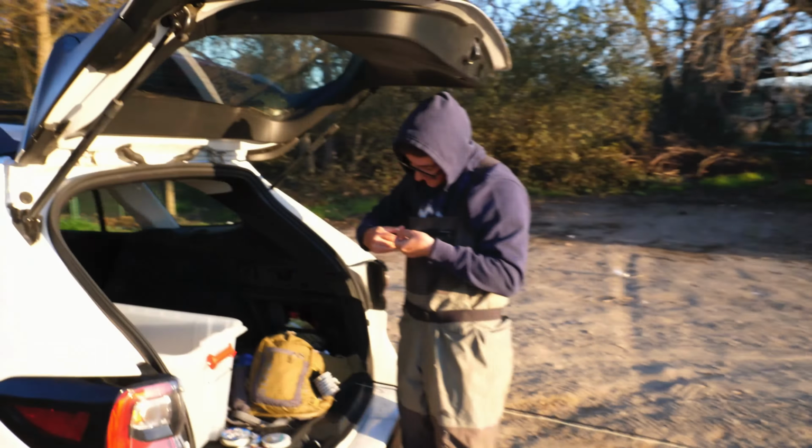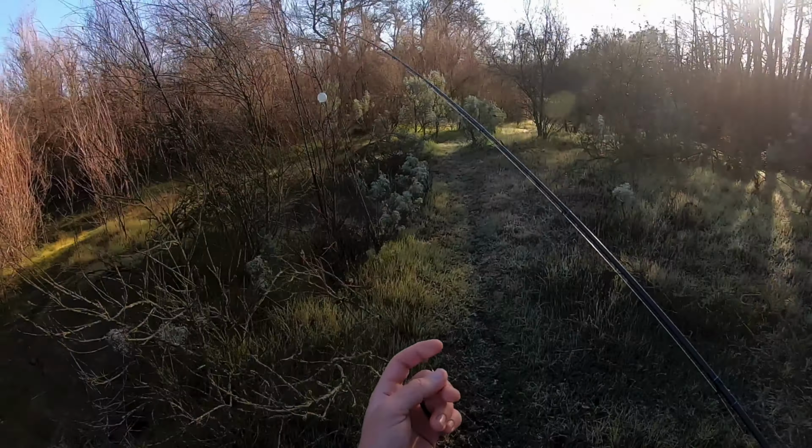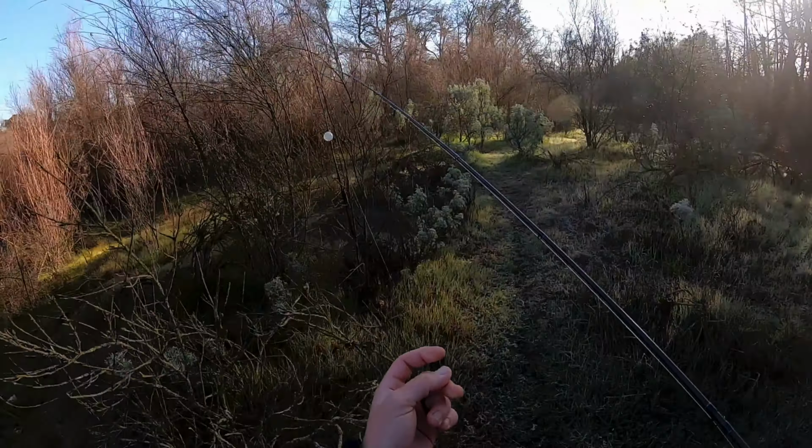Fished there for about 15 minutes, walking up river to another hole. Hopefully this slays. I realized that my split shot had slid all the way down and was on top of my bird's nest. That's probably why I didn't get any bites. So that's just a reminder, check your flies. Make sure you got nothing weird going on.